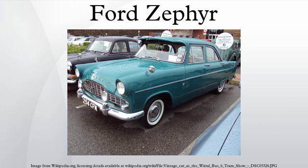A saloon tested by the Motor magazine in 1951 had a top speed of 79.8 miles per hour and could accelerate from 0 to 60 miles per hour in 20.2 seconds. A fuel consumption of 23.7 miles per imperial gallon was recorded. The test car cost £842 including taxes but was fitted with optional leather trim, heater and radio.